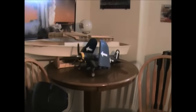This is the game room. Pool table's a little cluttered with my son still grabbing the rest of his stuff and moving out. That's the radio controlled PT boat. That's a balsa wood F14 I started. It's a F4U Corsair, and that's an F4 I built. It's all sitting on top of a sit-down Asteroids machine. Then we got the video poker machine.